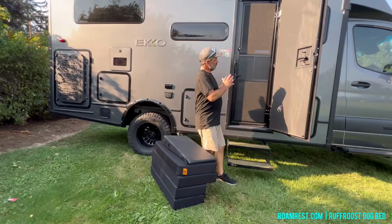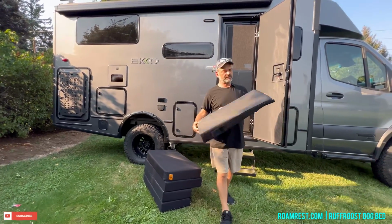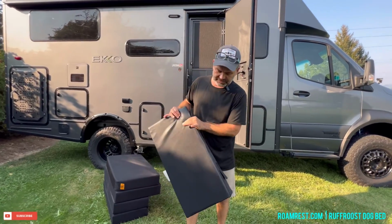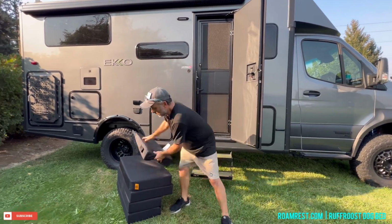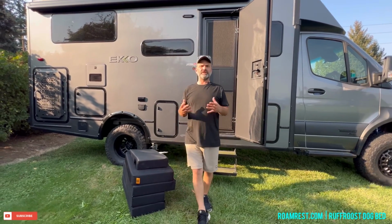So when we bring it in there, we're going to talk a little bit about that. We're going to demonstrate. The other thing I wanted to talk about is the PVC lined polyester cover here. Why is that important? What does that mean? And again, how can it help create some longevity with the use?